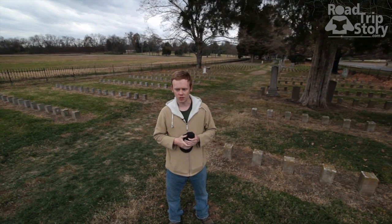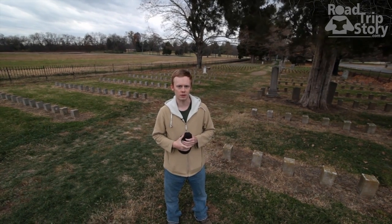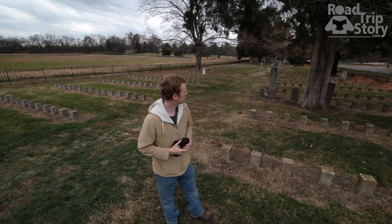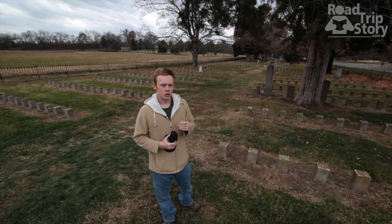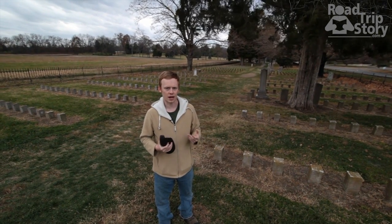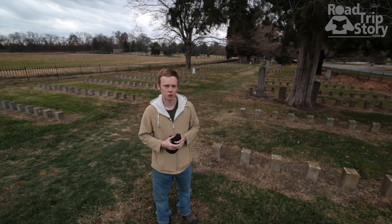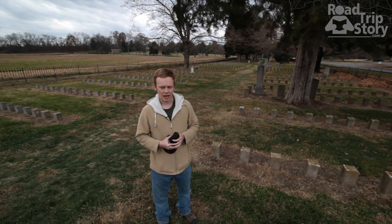So a lot of these men that you see here participated in the horrific Battle of Franklin. You can see this large monument here, and the graves are actually assigned by states. So you really get a sense of, you might even have an ancestor buried here, or just the amount of men that died here. Mississippi actually had the most casualties of any state.